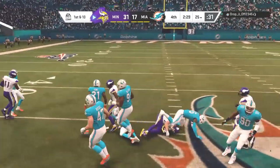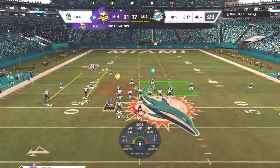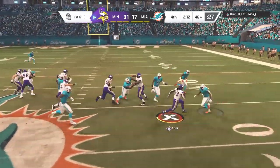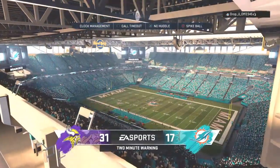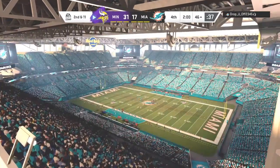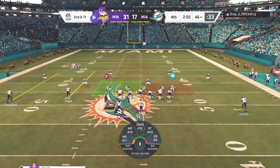To be able to take exactly what happened before, replicate it. They may have to make a few additional changes along the way because I'm sure the defense will make some adjustments, but they've got to have great confidence having scored the last time out. Here's a run on first down that doesn't accomplish anything. In fact, he's going to be tackled behind the line for a loss of 1. It'll be a loss of a yard, and that'll bring up a 2nd and 11. So the Vikings in possession of the football as we get you reset.